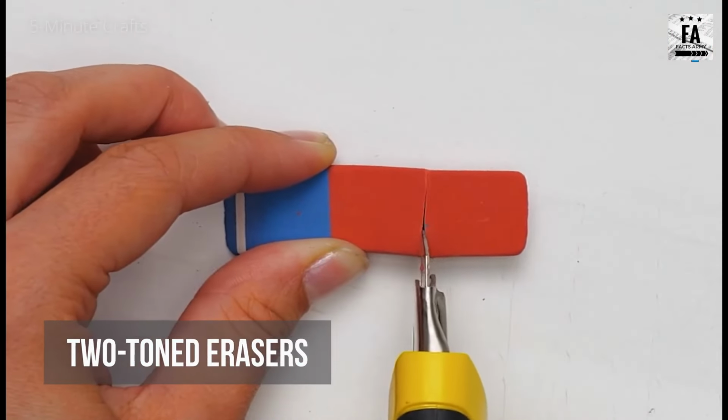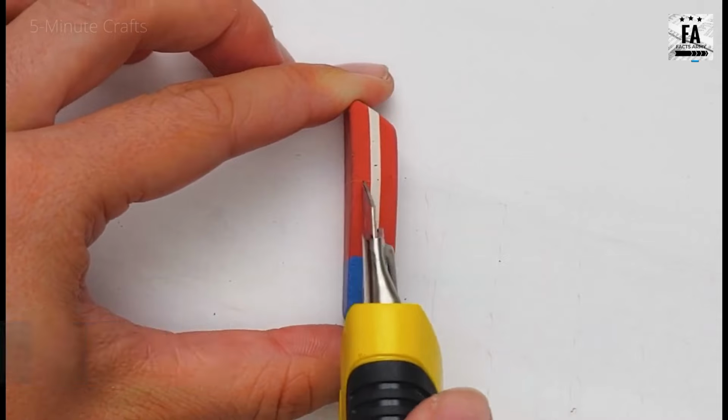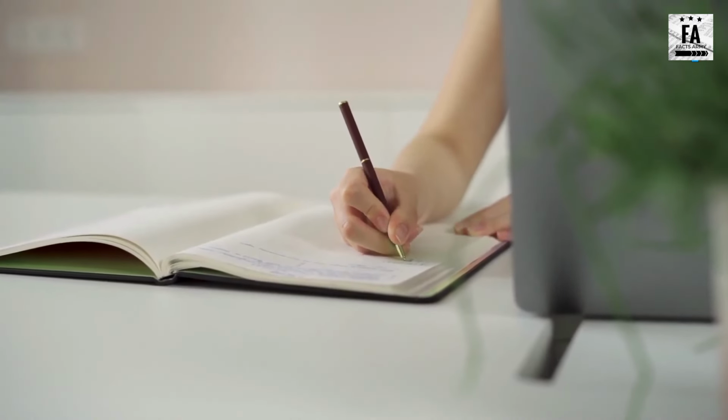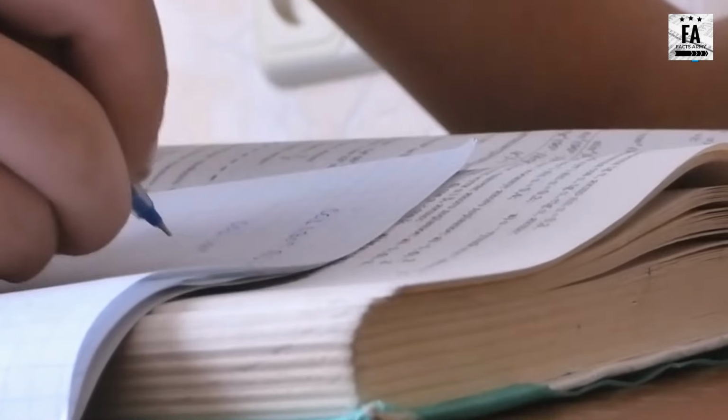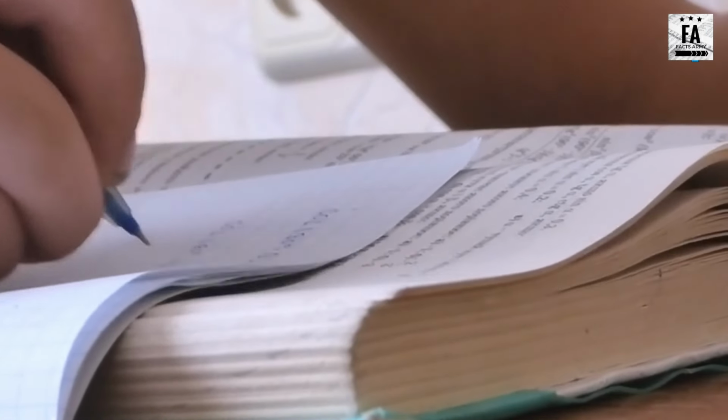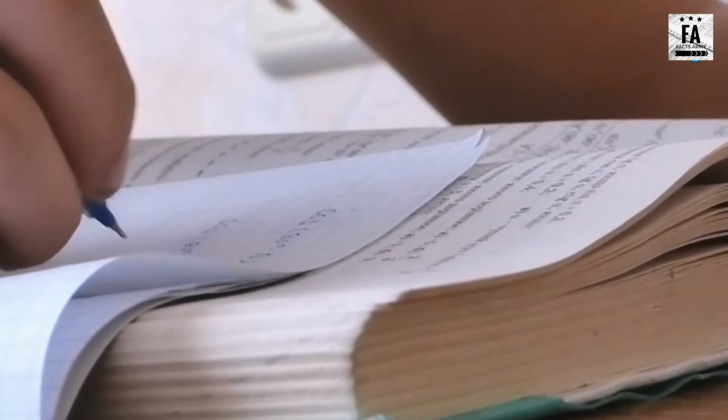Most of us grew up with the frustrating misinformation that the two-toned erasers allowed you to erase pen ink with one side. Although you won't be able to save your paper from ink marks, the opposite sides of these erasers do actually serve a purpose.